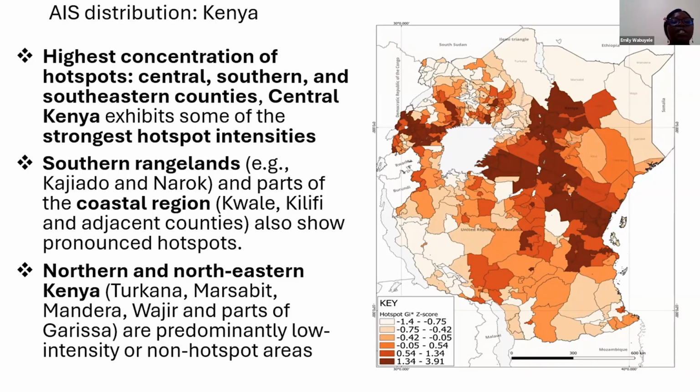Now, coming to Kenya, you have the highest concentrations in central, southern, and southeastern counties, which again correspond to places where a lot of the population is found. That is where there's high agricultural activity. Then the southern rangelands, Kajiado, Narok, for those who are familiar, are also highly invaded.